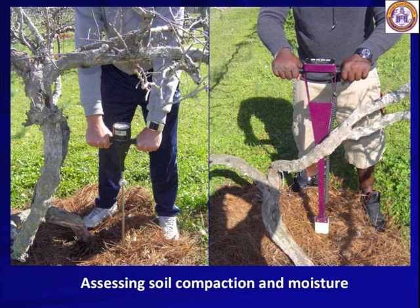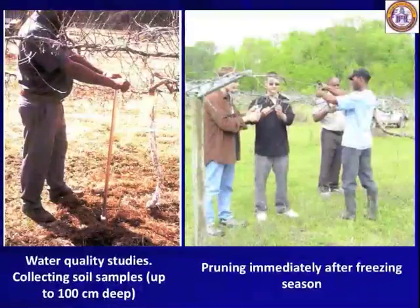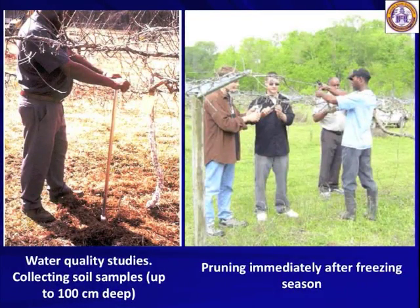Then we take soil compaction and moisture readings whenever there's a hot spell, especially June, July. It's very hot in Mississippi. The temperature goes up to 100 degrees. So we wait for 2-3 weeks. Then we take the reading. You can see significantly a big difference because the mulch protects the soil, the moisture, and that gives the excellent readings. And the pruning also has been done at the right time.